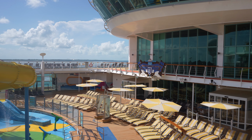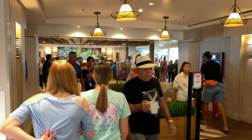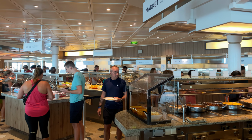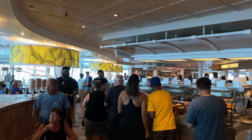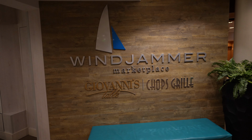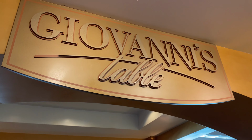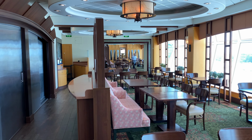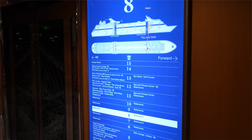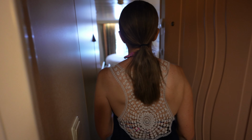So just behind Fish and Ships is the entrance to Windjammer, the main buffet area here on the ship. But something that's a little bit different on this one, as you go into the buffet area, there's also two other restaurants located inside there. As you go in, you will find Chops Grill and Giovanni's Italian Restaurant. So if you are looking for these two specialty restaurants, then just go to the Windjammer, and they are located just inside. Decks 10 through 6 are mostly staterooms, so there's not a lot to talk about there, but I do want to show you around ours that was located on Deck 8.